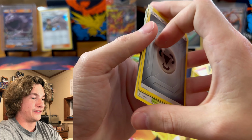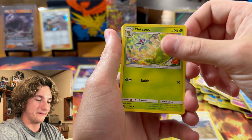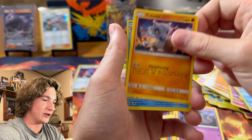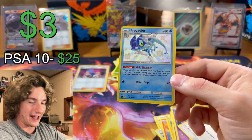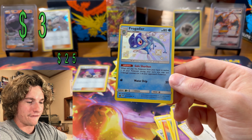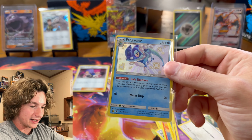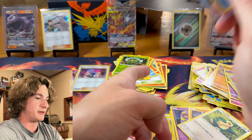This is why they just sold me a dud box, I think. Misty, Brock, Metapod, Charmander, Voltorb, Koffing, Ekans, Cubone. Okay, we got a little Frogadier. Frogadier. Shiny. It's a baby shiny. We take baby shinies. It's better than just reverse holo. So we'll take a baby shiny.